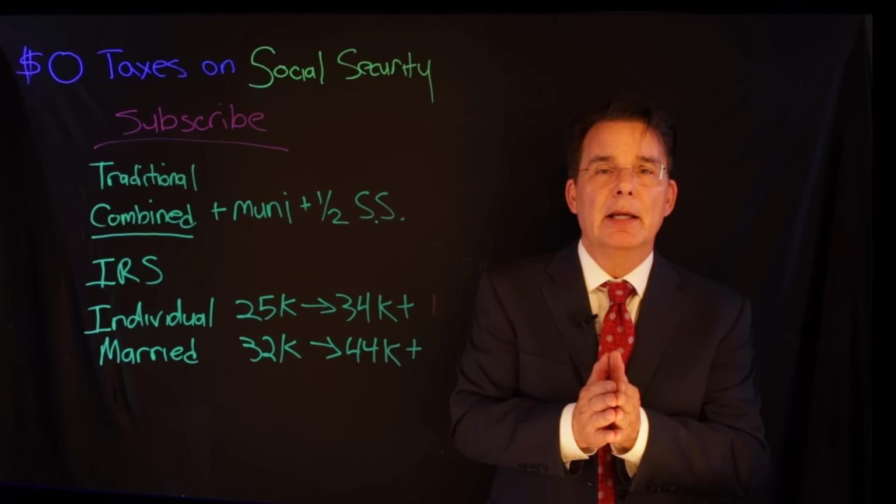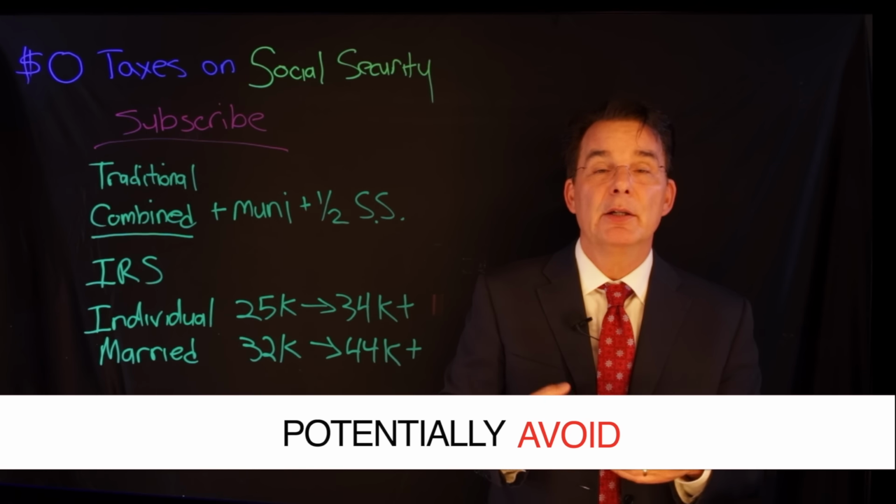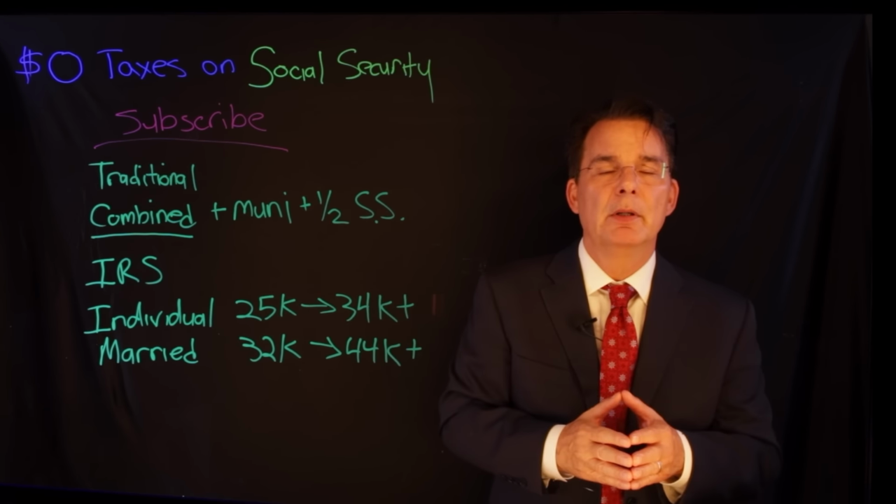So by delaying, your payment gets higher, and you can avoid some of the years where you have a lot of traditional income. But changing when you take Social Security is a bit like eating dinner at 10 o'clock when you're hungry at 7.